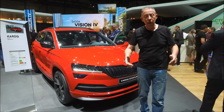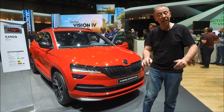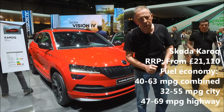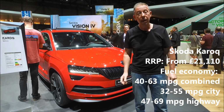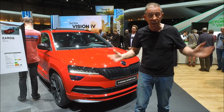Hi guys, and here we are on the Skoda stand, and this is, as you can probably see, the Karoq Sport, and what a lovely car. It came number 9 in our all-time top 10 of cars 2018. Let's take a look around and let's talk a little bit about the specification.